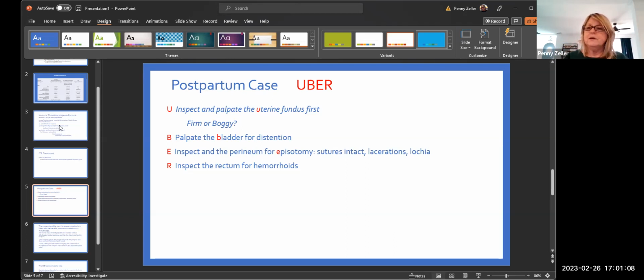What do you do if it's boggy? We massage it. But we need to massage, but we also need to inspect the bladder. So B stands for the bladder. Palpate the bladder. Make sure it's not distended. Because a bladder that's distended, full of urine, doesn't allow that uterus to contract. So it doesn't do a whole lot of good to massage if the bladder's full. So if the patient can get up and go to the bathroom, great. If not, sit her on a bedpan. If she can't do that, then put a catheter in. We've got to get the bladder empty. And then you can go back to massaging and consider what other things that you can do.